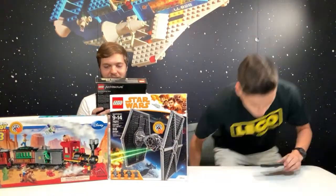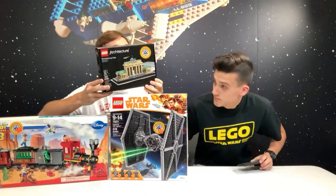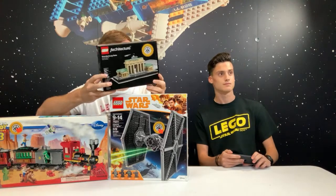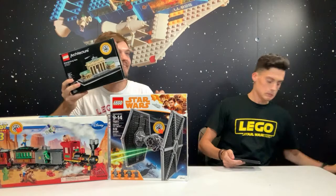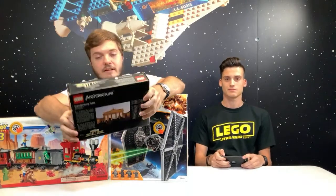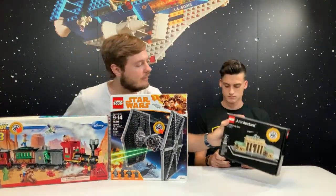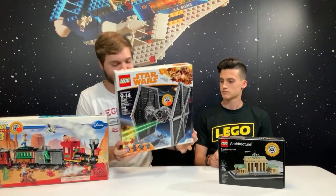We have an architecture set. These usually don't find their way into the Joy of Building. This is the Brandenburg Gate. It's got 300 pieces. It's definitely a nice looking set. Oh, dude. Okay, yeah, just in case we'll hold that off. Thanks, man. So this is a really cool set. It's pre-owned. It's been opened at one point, like all the sets here. You know, it's one of the earlier architecture sets. Very cool.